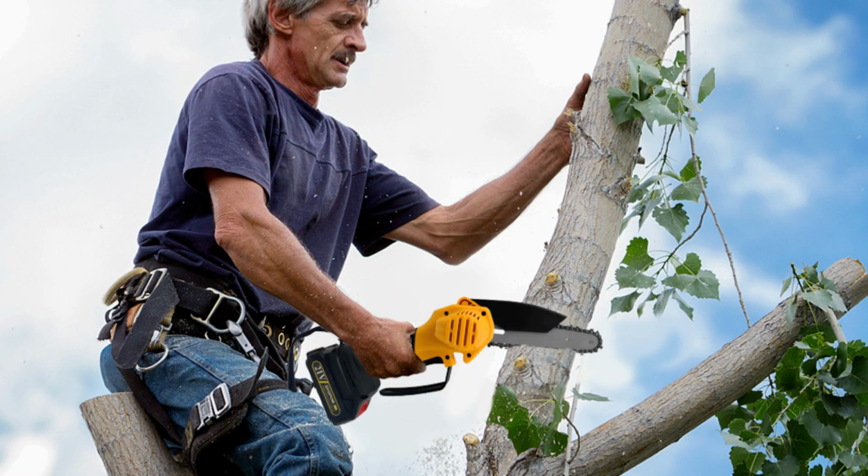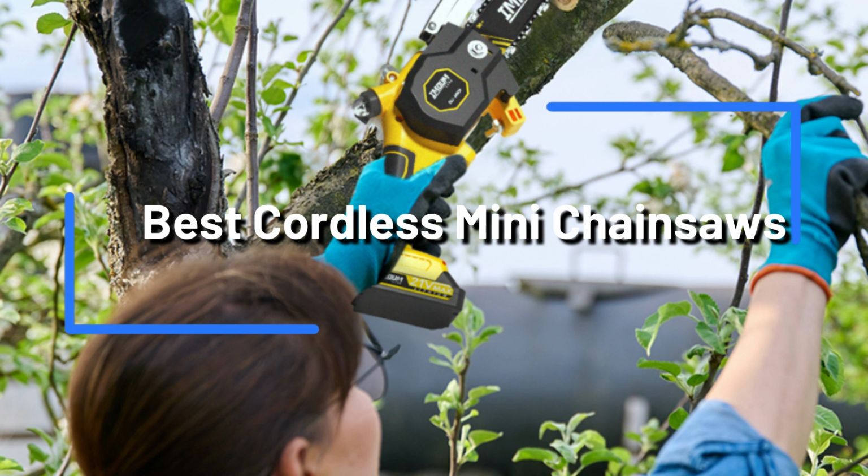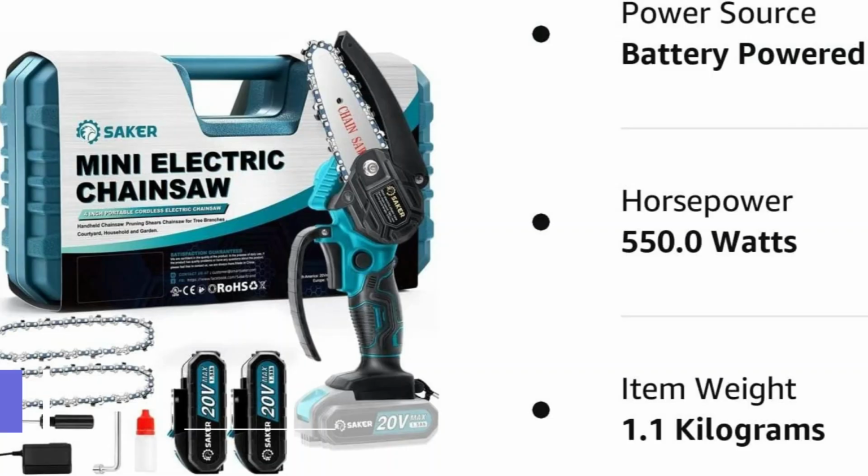Are you seeking a trustworthy, simple-to-use little chainsaw for your routine DIY tasks? We'll look at some of the top mini chainsaws for homeowners in this video. On number 1, we have Zikopomi Mini Chainsaw.